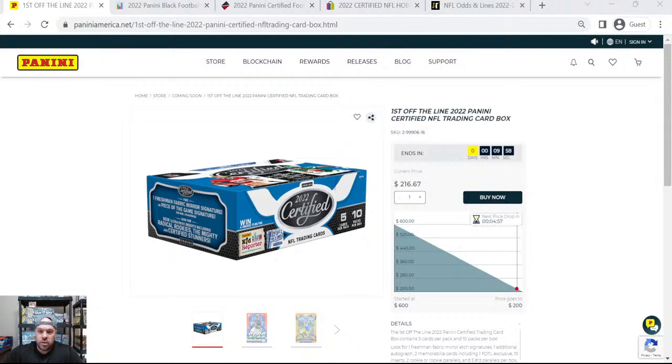Has anyone ever tried a phone order with Panini? I've done phone orders with Topps. I've never attempted to call up Panini. I wonder if that would work. So we're going down another level. We're at 216 and 67 cents. We're 5 minutes from this being over at the $200 mark.